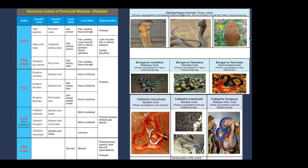So bear in mind, you can see all the local names there, so it is easy for you to understand, and as well as the local effect and the systemic effect. On your right side are a few pictures of the snakes that we have. On top is a cobra, Ophiophagus hana, which we call the king cobra. And then the second from the top is a krait. And the last one is a coral snake.